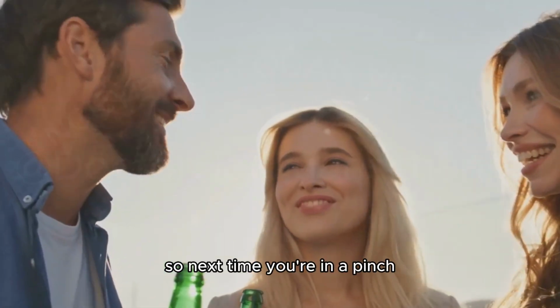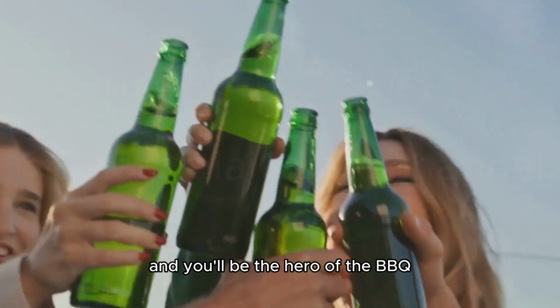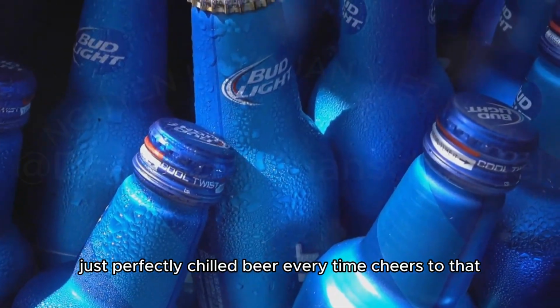So next time you're in a pinch, remember this simple trick. Your guests will thank you, and you'll be the hero of the BBQ. No more waiting around or risking an explosion, just perfectly chilled beer every time. Cheers to that.